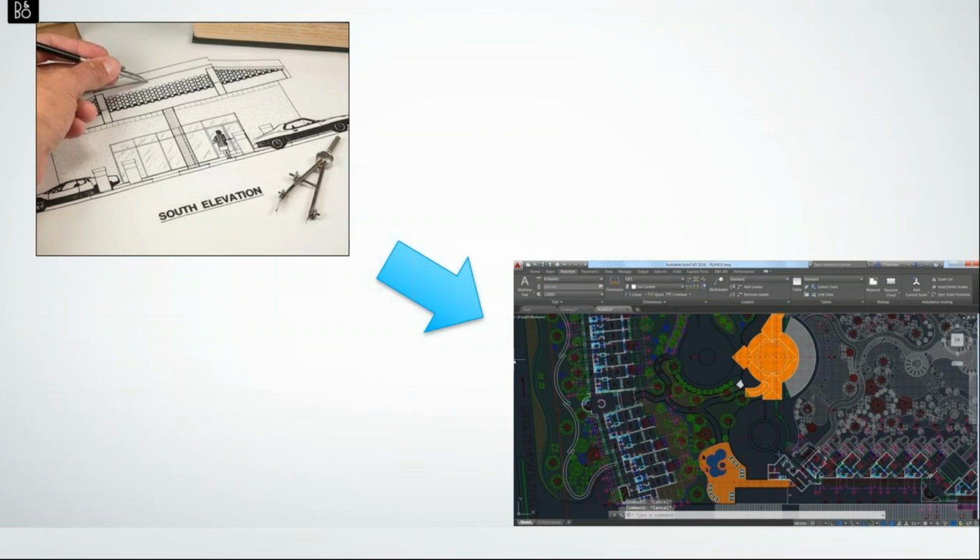And of course, the power with CAD was that you could only erase so many times on a piece of paper, but you could change your mind when it came to a design as many times as you wanted to using CAD.